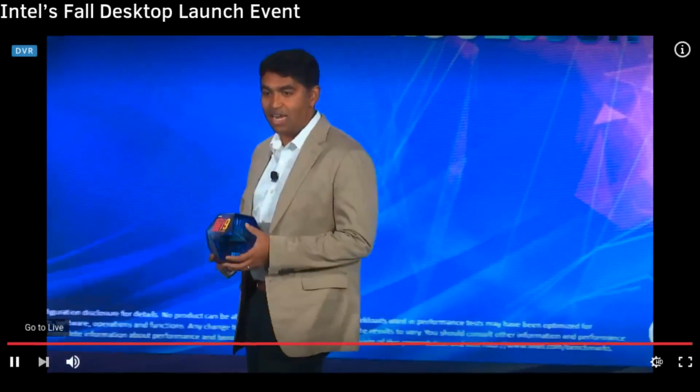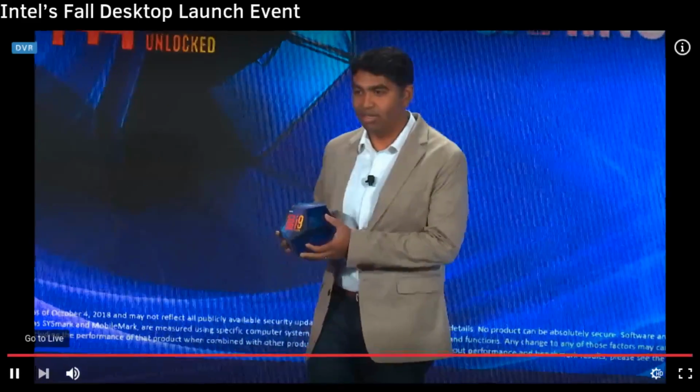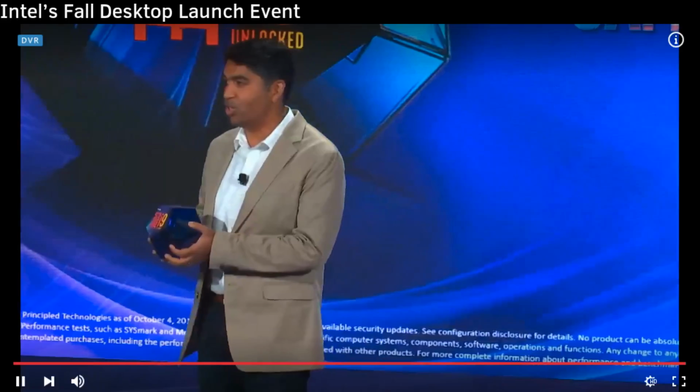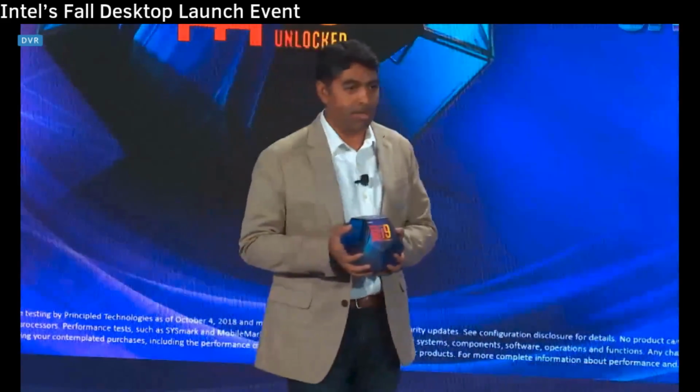The Core i9-9900K, this product, our baby, best gaming processor in the world. Period.